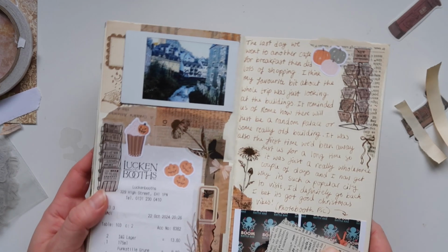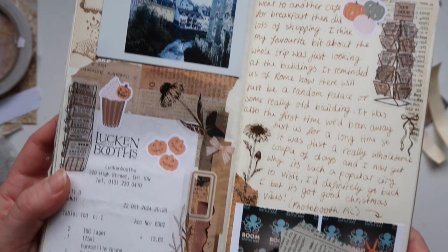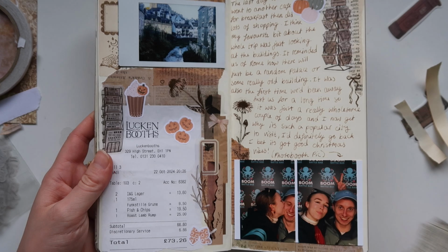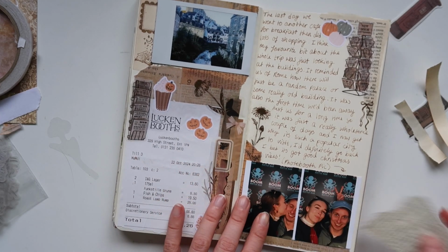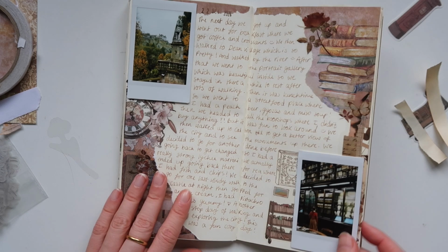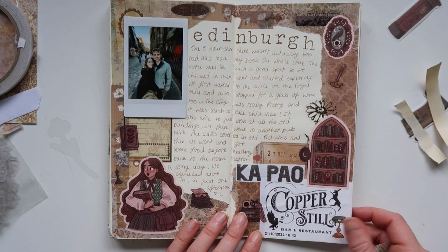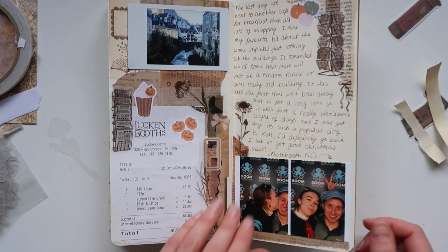I think they're really cute, and it's just going to be the most perfect way for me to remember this trip. And if you're wondering why I keep hiding the faces, it's because my camera really focuses in on a face if it's there, and then it makes the lighting go all weird. So that's the reason why. But yeah, I'm really happy with these spreads. I think they turned out really cute.